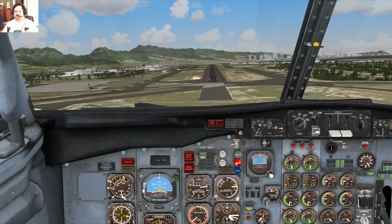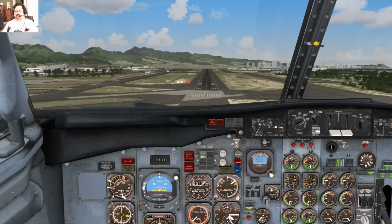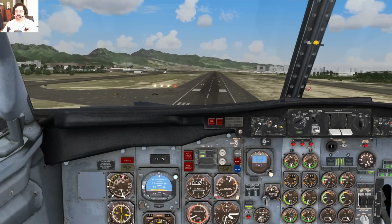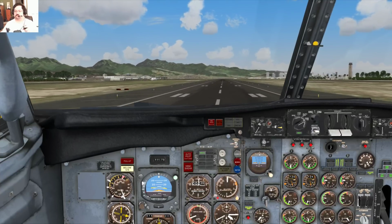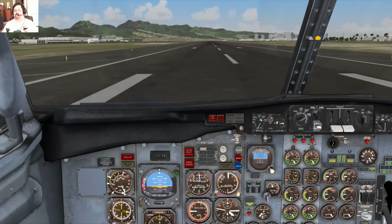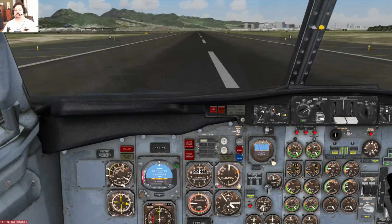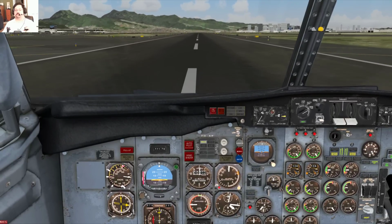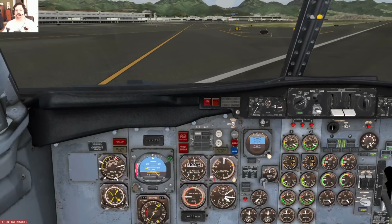On speed, and checklist. Cleared to land, flaps 30. Gear is down and speed brake is up. Into the reverses. On the brakes. Aloha 2211, welcome back to Honolulu. Vacate left, contact ground point 9. Ground point 9, vacated, 2211.